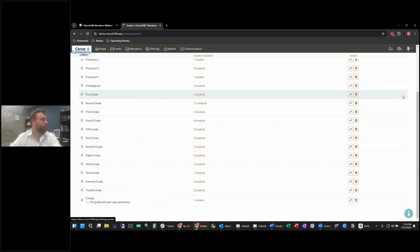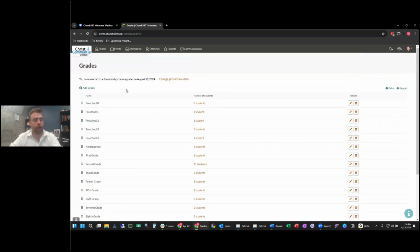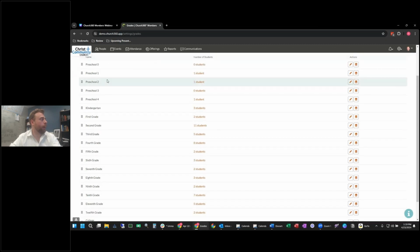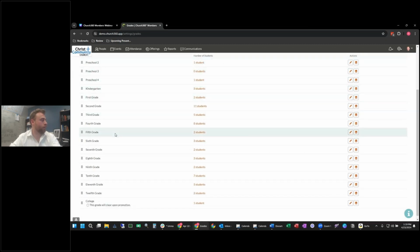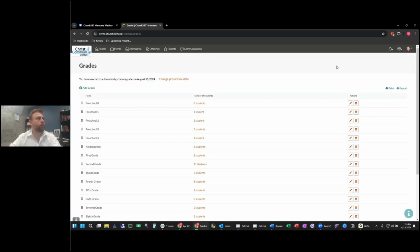We also can sort grades. We have an automatic setting here where you can always change what the promotion date is, so you can automatically promote grades on August 18th. You can always change that manually, but you can add people to preschool 1, 2, kindergarten, first grade, what have you, and it can automatically move people to the next one as time goes on. Some other things are also cool.